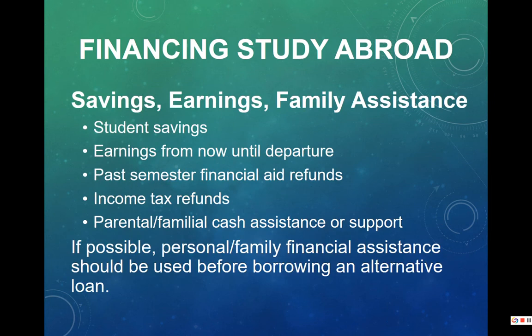And then, of course, savings, anything that you can earn between now and when you leave, over winter break or something like that. If you get an income tax refund during spring semester, you can use the funds from that. Any support from parents or family.